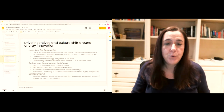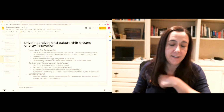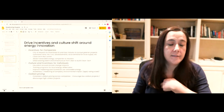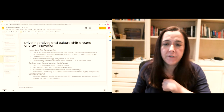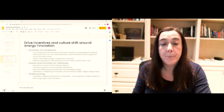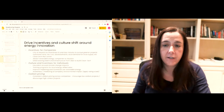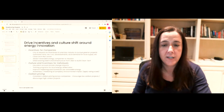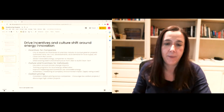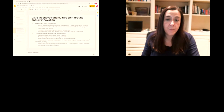Another way would be to have culture shifts and incentives for individuals. So, education around climate change impacts, starting as early as the schools, and then going through education on how this impacts you. Training programs for the local energy skilled labor. There are a lot of very technologically skilled people that could be trained in green, clean technologies that would make an impact. Improving marketing and incentivized use of renewable energy for individuals.